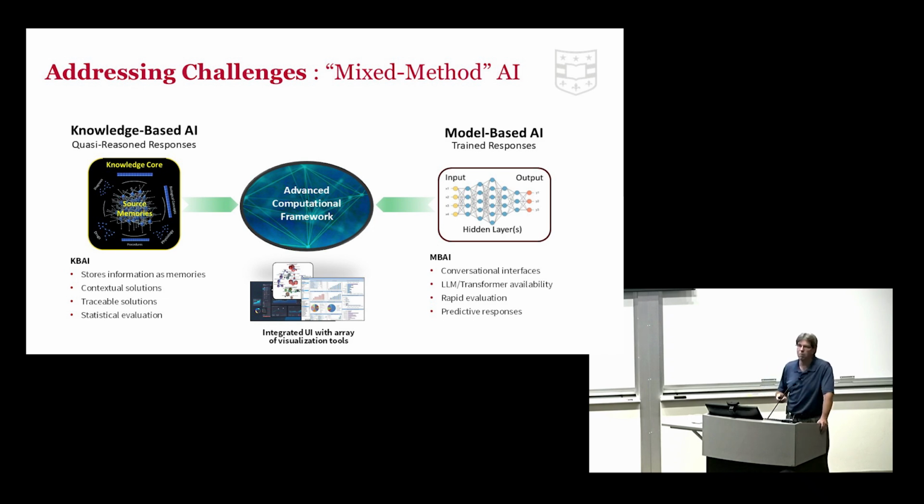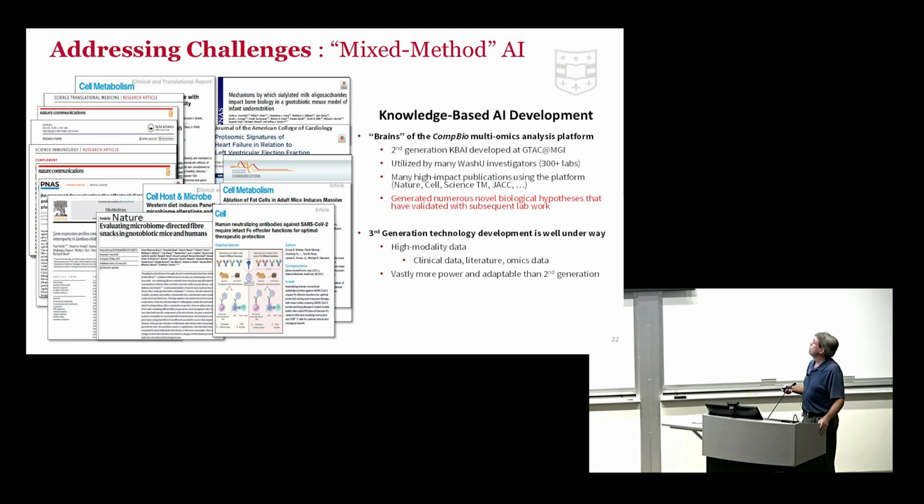And I'm going to show you a little bit about what that's starting to look like in some templates we've already started to build. So, and again, for those who've not really worked with it, you hear about ChatGPT all the time.